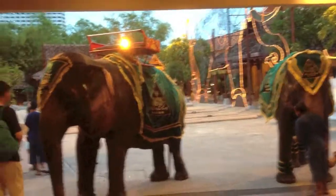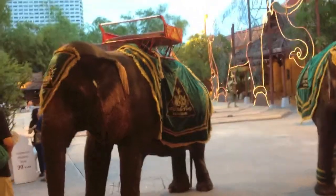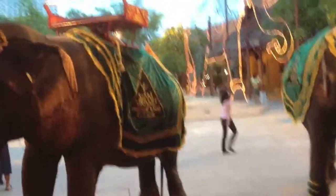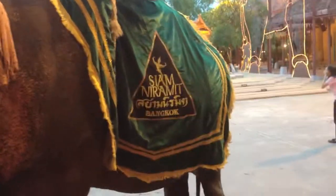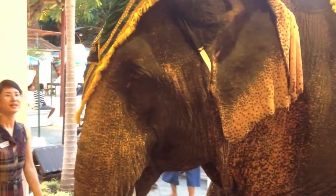And just walking it at a slow pace to try and keep cool. Okay, here we've got all the elephants. I presume the place is actually called the Siam Niramit. Fantastic, there's the elephant.